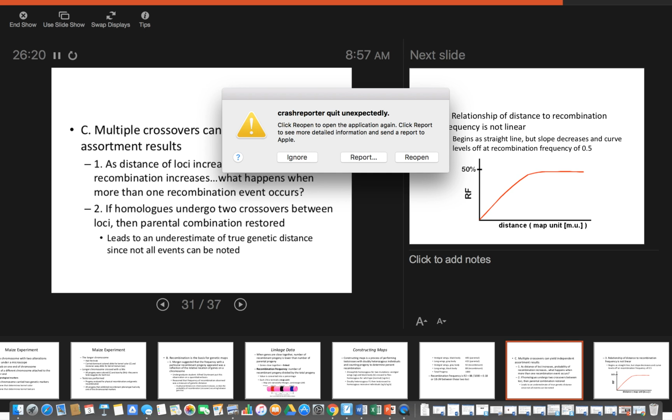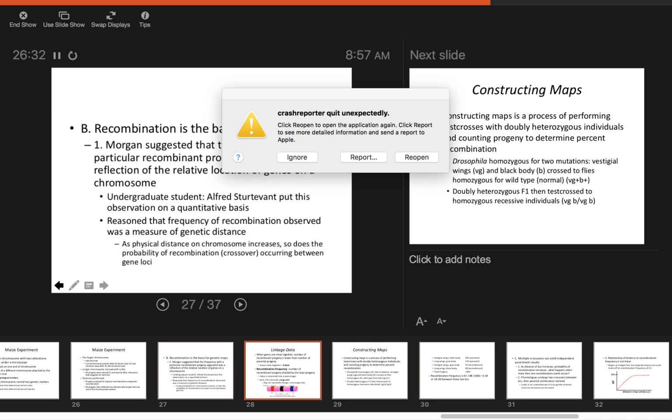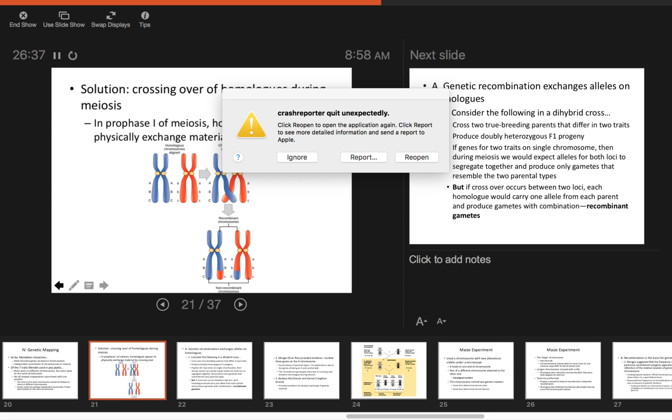Well, if you undergo 2 crossovers between, then the parental combination is just restored. They're just on different chromosomes. So they're saying that, okay, if we crossed over here and then let's say that these crossed over again, well now it would just be all the little letters on this side and all the capital letters on this side. That's what they're saying. So then you've just restored the parental. So you're saying they'd flip and then flip back. Right.